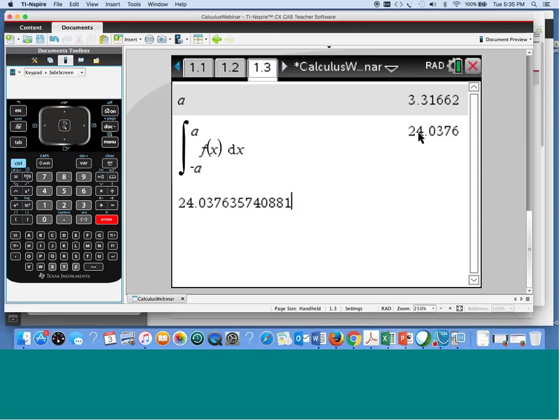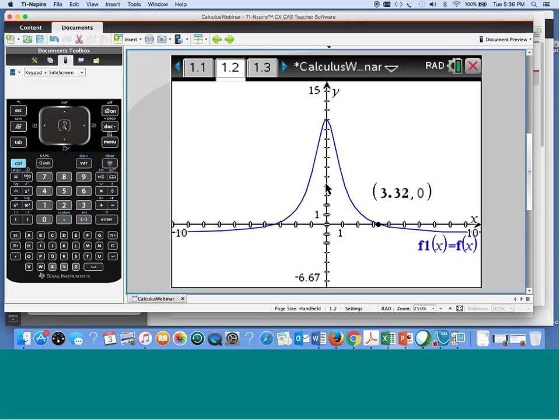Okay, so let's suppose that we were going to take that same region and rotate it about the x-axis, and now we want to calculate the volume. So let's go back and look at the graph just a second. And if we can imagine rotating about the x-axis, this is going to be a disk problem. And so, Tom, if we go back to our calculator page.